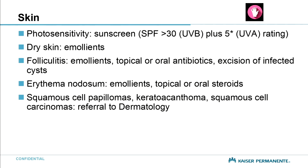There can be a painful nodular rash called Erythema nodosum. That can be treated with topical or oral steroids. And then, of course, the lesions that I mentioned earlier, squamous cell cancers or keratoacanthomas, those need to be referred to dermatologists for excision or removal.